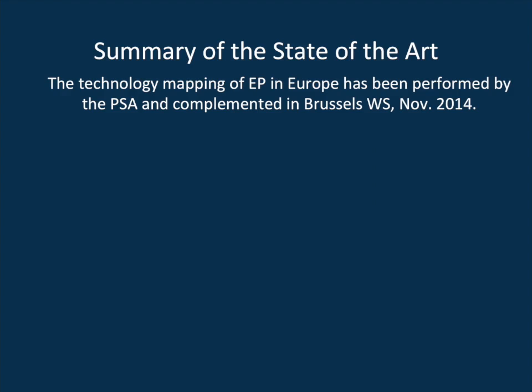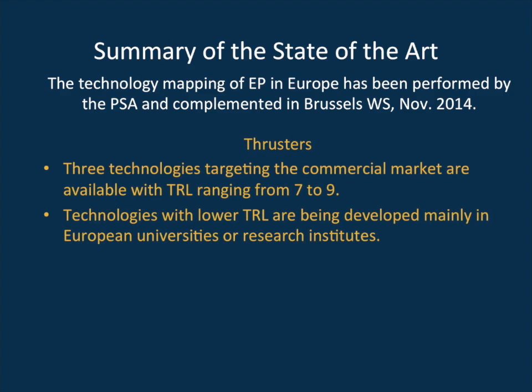Many EP technologies are available in Europe and some are in advanced development stages or have already flight heritage. On the thruster side, 3 technologies targeting the commercial market are available with TRL ranging from 7 to 9. Thruster technologies with lower TRL or targeting less market-oriented applications, such as space science, are being developed in Europe as well, many of them by universities or research institutes.